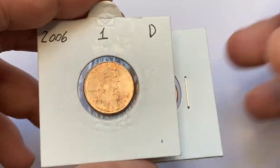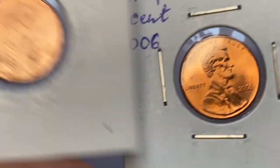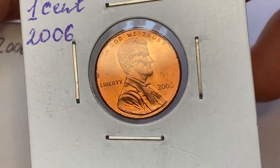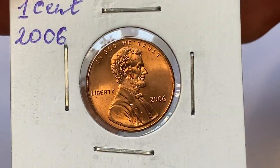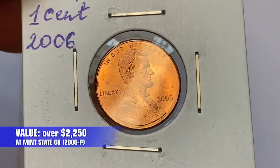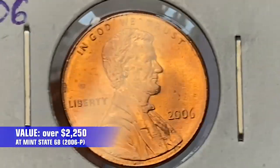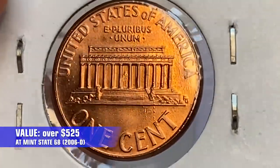Like these specimens I'm showing you, they are likely at MS64 or 65 condition, and for them I paid less than 50 cents. Only in MS68 condition or higher do 2006 pennies start getting very scarce to rare, with a guiding price of $2,250 for Philadelphia struck pennies and $525 for those struck in Denver.